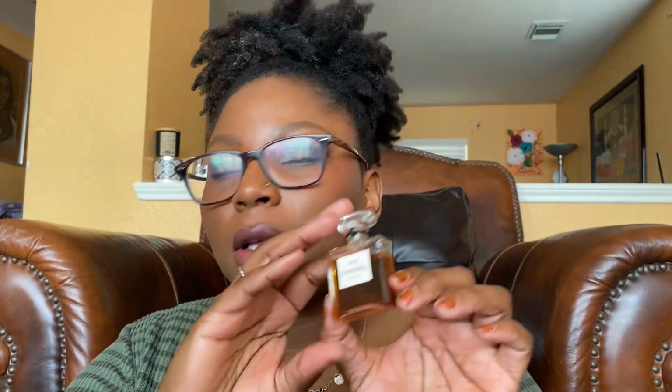This also has a slight animalic tinge that keeps it really interesting, but I find it sweeter, almost candy-like, and I think it's just stunning. I love it. Now I'm a number 5 whore. But anyway, I want to focus more on the pure parfum since it was the original number 5.